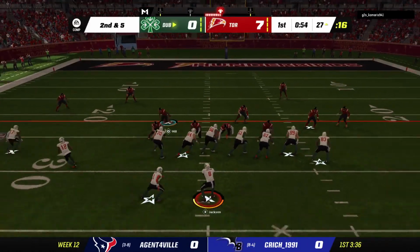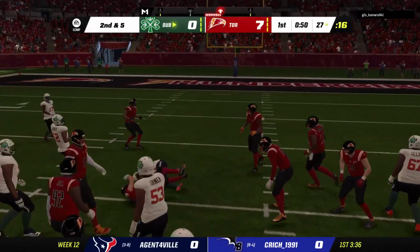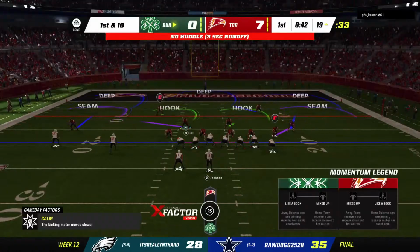And I don't think you can have one basic coverage to get it done. You have to throw a number of coverages at him, make him think as he's running downfield, and hope you can create a little bit of havoc.